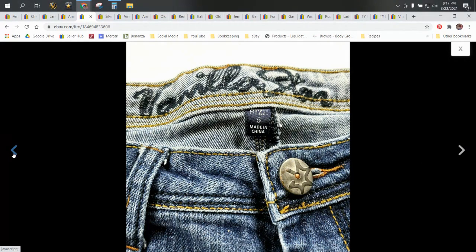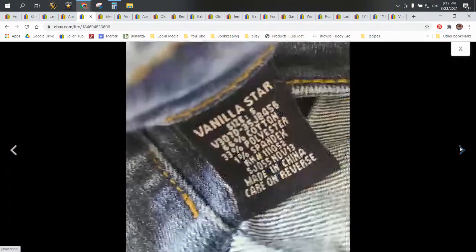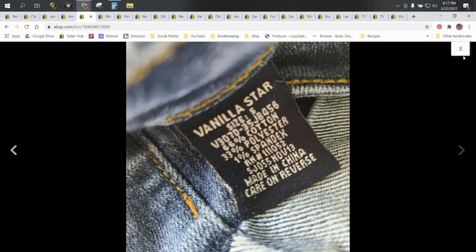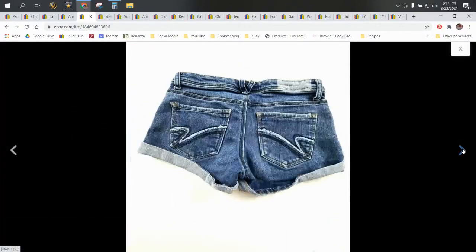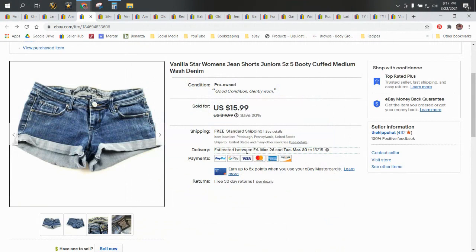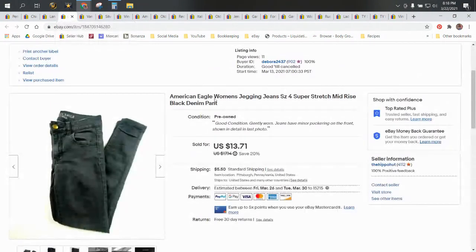You can buy the most horrifically generic brand. You can go out and buy Walmart brand, and it's going to sell for $14 to $16. And then the better brands are going to sell for even more than that. I love jean shorts and booty shorts and denim shorts. They just do so well. 99 cents cost of goods, sold for $16, shipped first class.